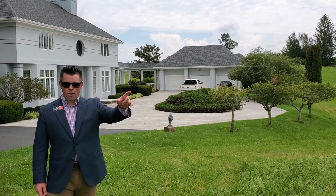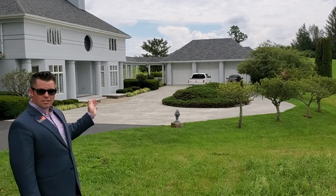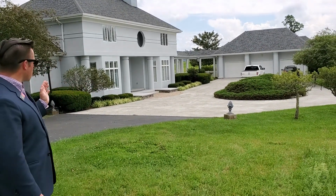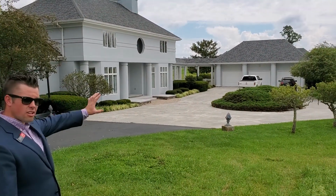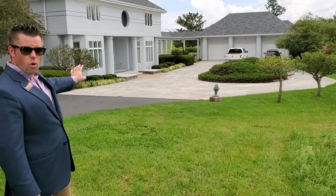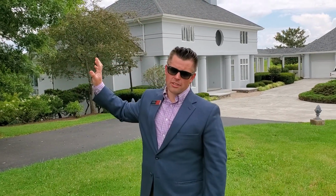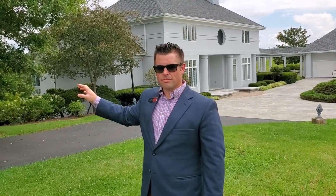As the winding driveway comes into the property, you circle around right into the front circular driveway. And as you can see, it's a beautifully landscaped property with this really classic French eclectic look. And then a nice 3-car garage that's attached by a covered walkway. And as we'll see later, the property circles on around, with beautiful views off the master and the living areas on the back side of the house.